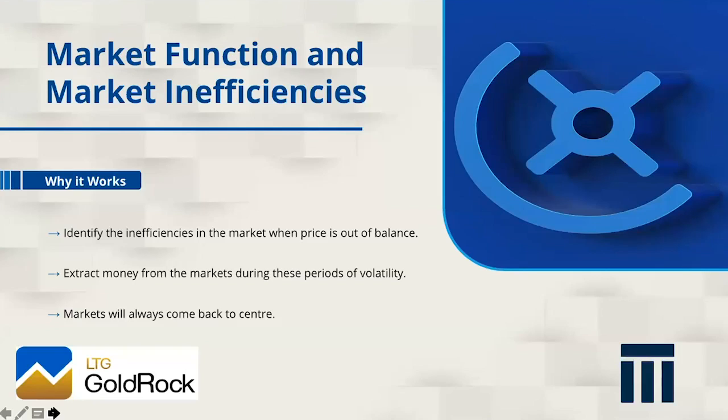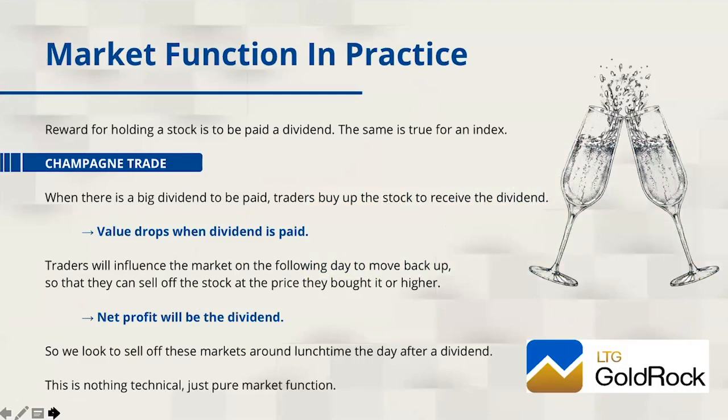So let's have a little example of this. We call this a champagne trade. Every Wednesday, if we take the FTSE 100 as an example, there is a dividend declared on the index. Sometimes it's a very small dividend, sometimes it's a larger dividend. Within that index, there are of course those 100 companies, and those companies have shareholders. As a reward for being a shareholder, a lot of these companies declare dividends. So if a dividend is declared on an individual company, then it must be allocated to the index as well.